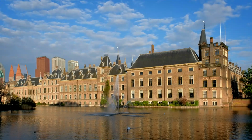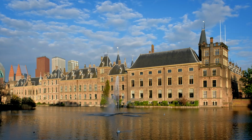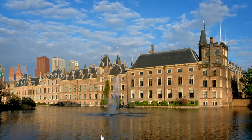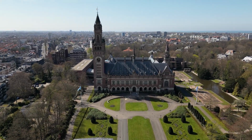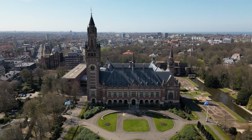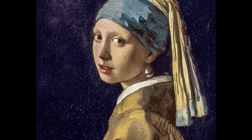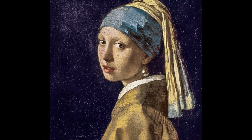Next, let's dial things down a notch with The Hague. This city gives you a different flavor of the Netherlands, a mix of old-world elegance and beachside fun. Ever wondered where the King of the Netherlands lives? Yep, it's here. The Hague is the country's political hub and the royal family's home, but it's also packed with surprises. One must-see stop is the Mauritshuis Museum, where you'll find iconic works like Vermeer's Girl with a Pearl Earring.